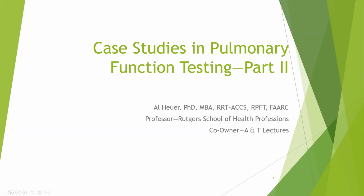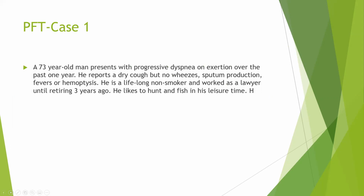And right now, we're going to talk a little bit about some case studies in pulmonary function testing to build on the ensemble of other material that we've covered in other lectures related to pulmonary function testing. So let's take a look at the first case here.